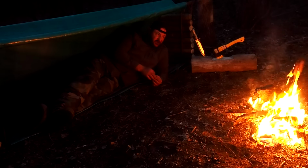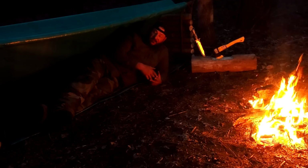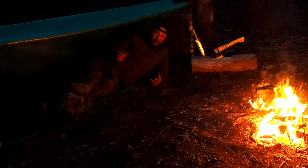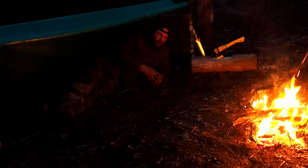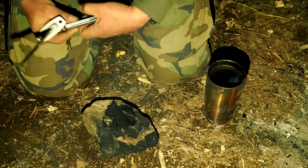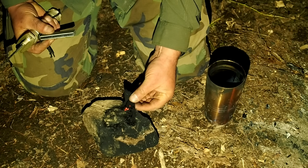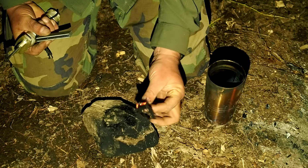Then the weakest spark, say from a magnifying glass or flint and steel, or in this case, my mini ferro rod that's on my magnesium bar, should be able to scrape that, get a tiny spark, and it will actually start burning. I could then transfer that large ember into a bird's nest and blow it in the flame. And there you go, the infamous char cloth.